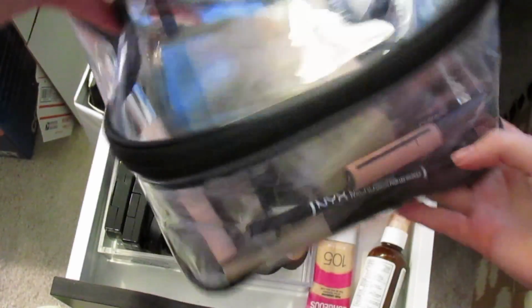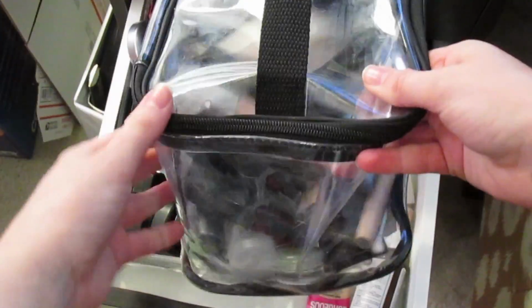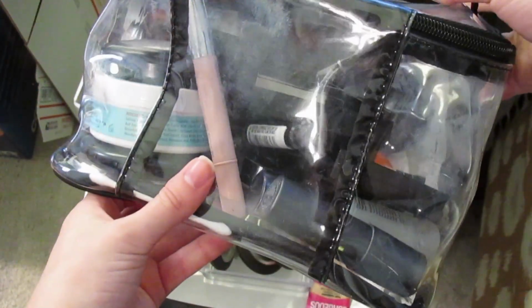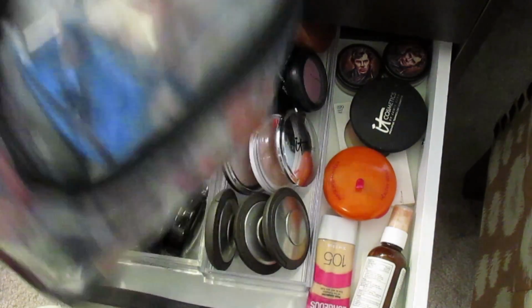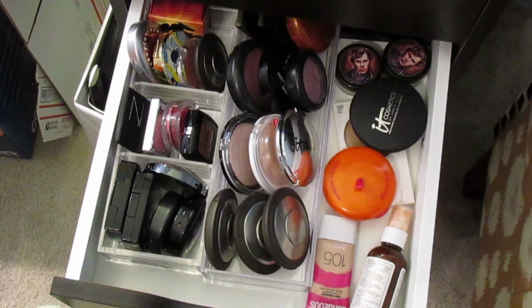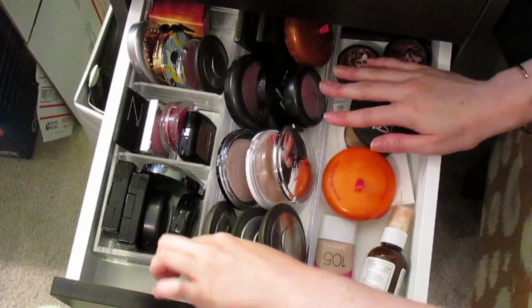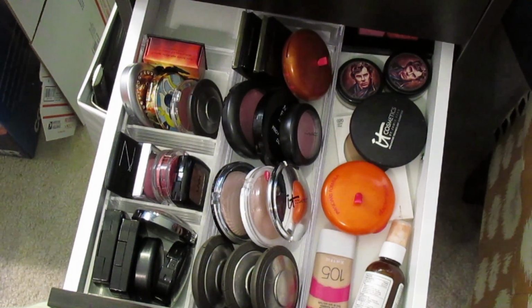The first thing I do want to mention is that I'm not going to go through my everyday makeup bag. This is the stuff I use. Obviously, you can tell in the title of this bag, every day, that I use this every day. So I'm not going to look through that because I do use it on a regular basis, but I'm going to go through all of my drawers of makeup and on my vanity and see if there are things that I want to possibly part with. So let's just get started.